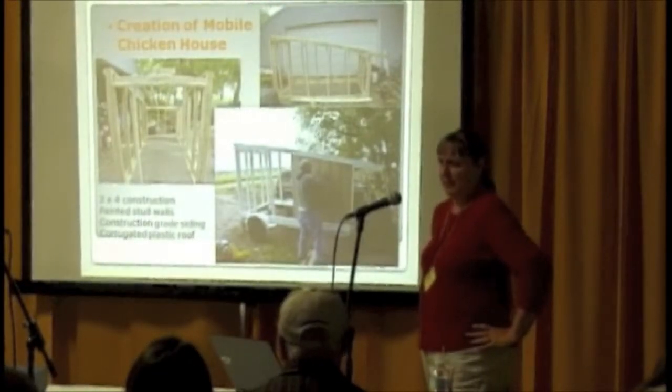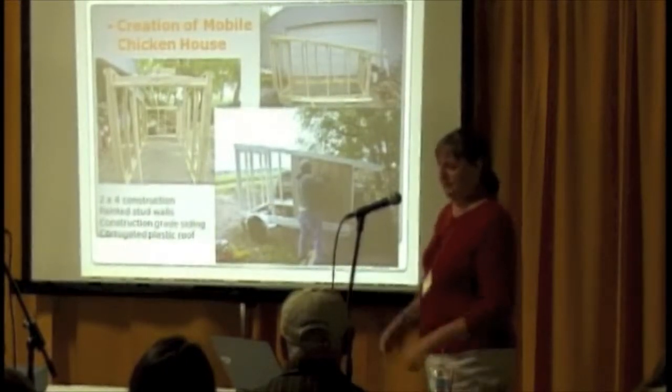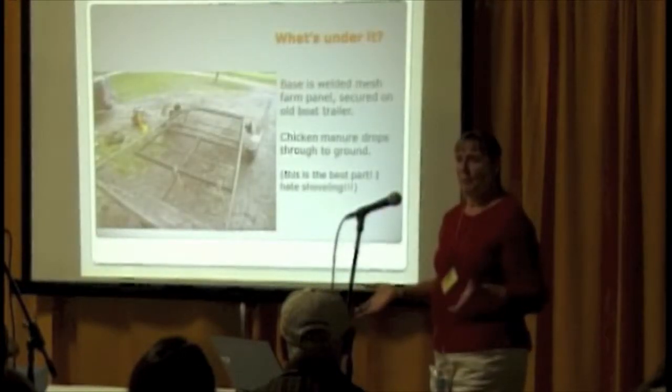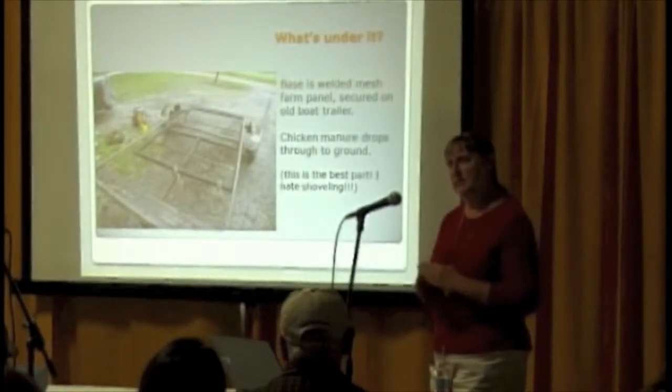We did the quick and easy frame. We didn't have to make it too big because they're not going to be staying in the house. This is just where they're going to go to sleep at night. Then we put it on an old boat base. We had a boat trailer that we found. We put a heavy welded steel panel.